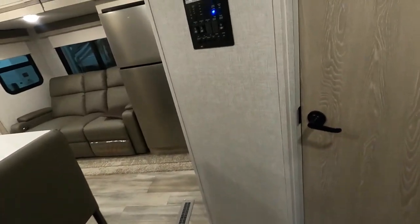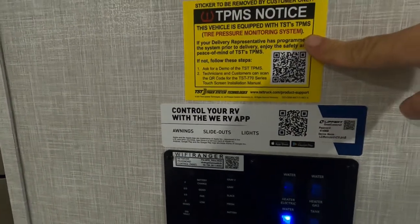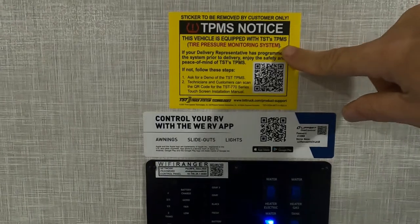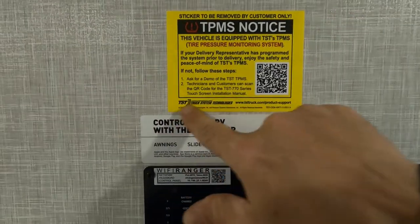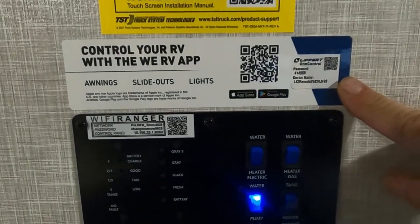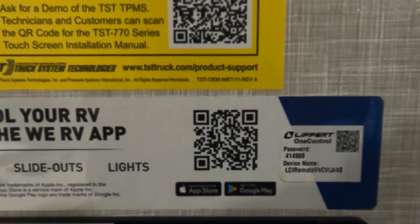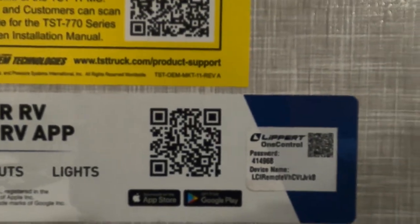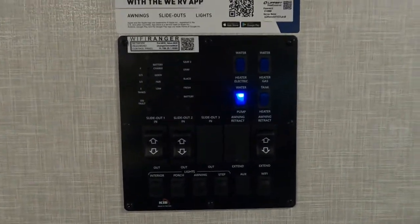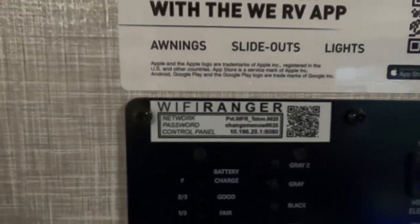Coming straight ahead as we come in, here's going to be your control panel. I'll start up top with this TPMS notice, tire pressure monitoring system. I'll send you a separate video specifically from TST telling you how to use that. This whole unit, awning, slide outs, and lights can be controlled by an app. Go to the Google Play or your app store and get the Lippert One Control app. You sit outside and run your slides in and out. Really nice system. Below that, Wi-Fi Ranger.